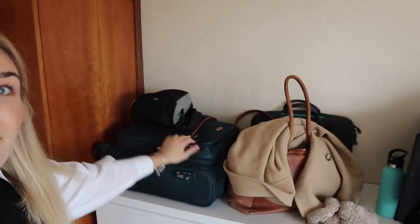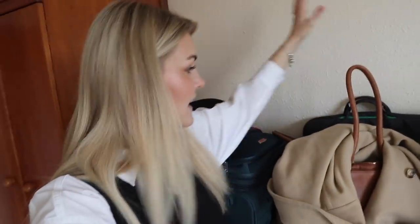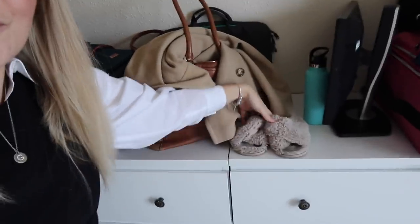I've got my suitcase that I packed. This is my camera bag. Obviously, you guys, my camera will be going into that bag in a minute. My laptop for editing. Hopefully I get to edit a little bit tonight, but I don't know. And then just my handbag and a coat. And my slippers, of course. That is everything that I am keeping out from the packers. And then everything else in this bedroom is getting packed today.